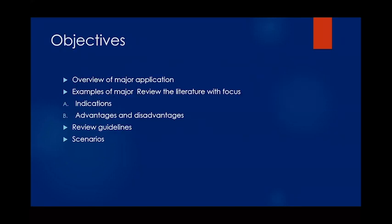So my objectives for today: I want to talk about the major applications for the use of ultrasound in the NICU, and we'll talk about major examples in each one of them. We're going to focus on the literature, what has been written about this, and what the indications are to perform those exams or procedures. Are there any advantages or disadvantages for them? We're going to review the guidelines as well, and we're going to conclude with some scenarios that I think are very important to take as a take-home message. And then we're going to take questions at the end.